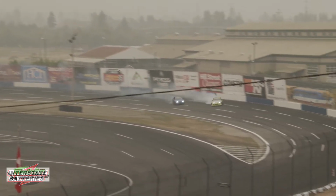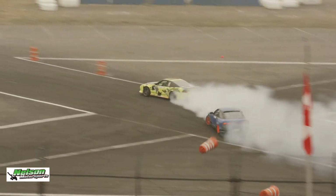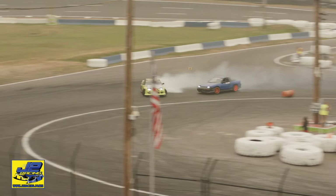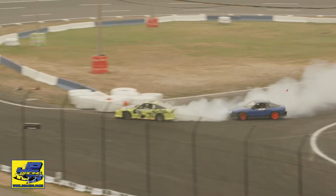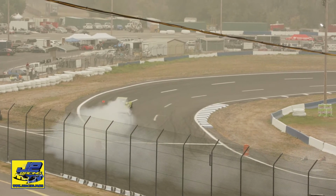Donnie Stebbins a fair ways back, but let's see if he can close that gap using a little bit lower of a line, and he's doing so. He's definitely starting to close that gap up a little bit. Rudy doing good, though, hitting that outside zone. Good smoke, decent angle as he finds his way through. Bright, vibrant car, highlighter yellow, LS powered, as he drops the clutch and gets the hammer down for the full finish. Yeah, it's good to see Rudy out here.